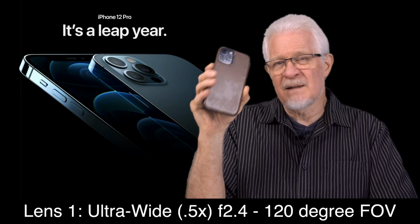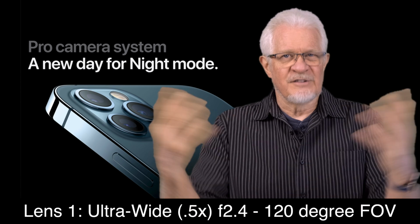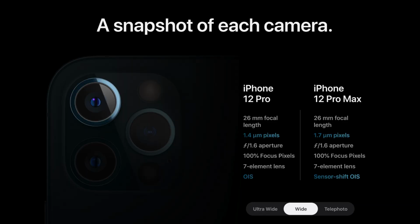Of course, one of the key features of the iPhone 12 Pro Max is the fact that there are 3 lenses. Now, that's also true on the iPhone 12 Pro, but the lenses here differ a little from those on the Pro. The Pro Max has just got that extra something. So, first of all, let's just define them. The first one is an ultra-wide lens. You can look at it as 0.5x, where x is a zoom factor. 0.5, that's ultra-wide. Second camera is the wide camera, and that has an f number of 1.6.